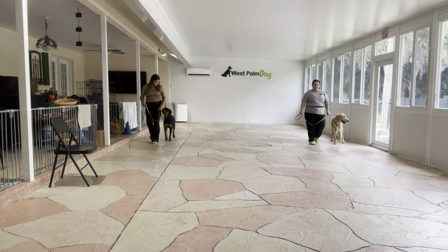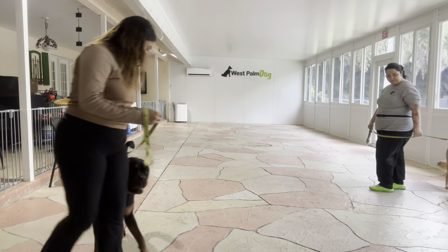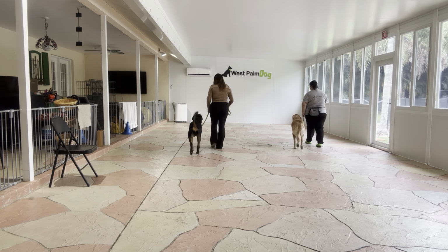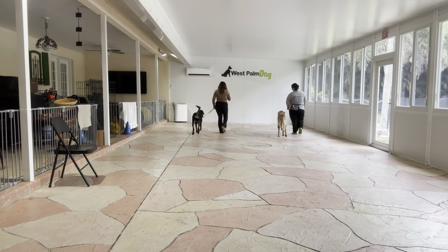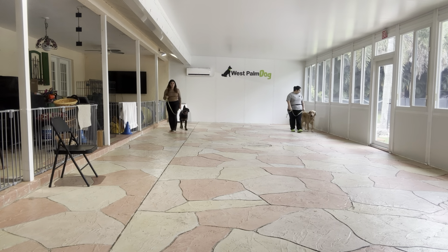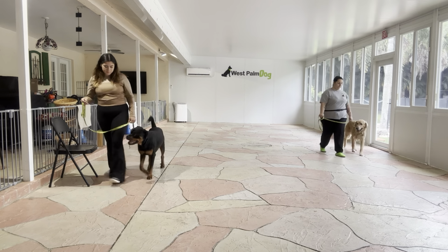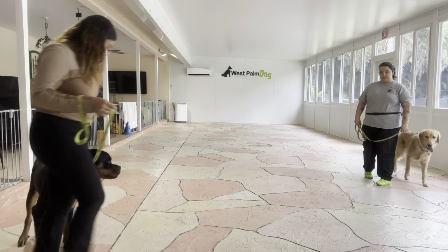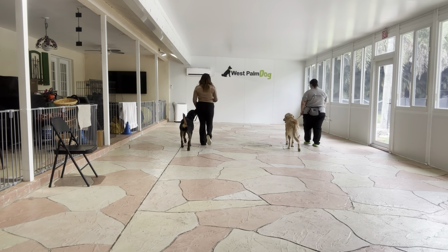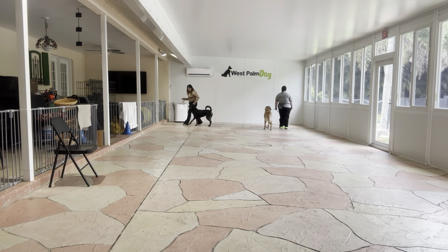You see Welly's doing a very nice job. Look at that eye contact she's giving Jasmine. Very nice. Come on. Good job. Much better. Buddy, come on. Good job. Come on. Very nice job. Both dogs are doing really nice. We're going to go ahead and do a couple more laps, but I really like what I'm seeing here. Much better.